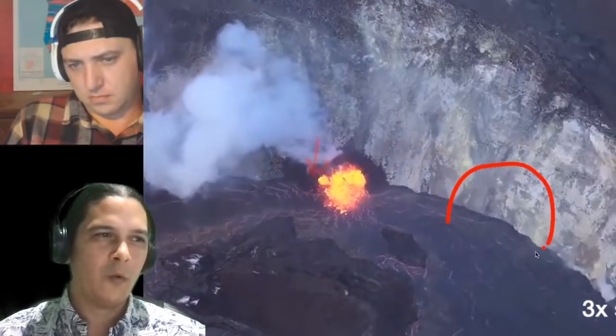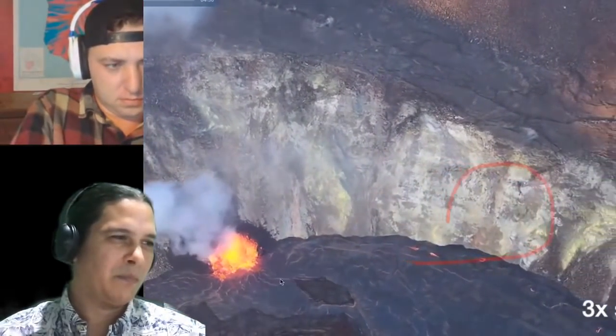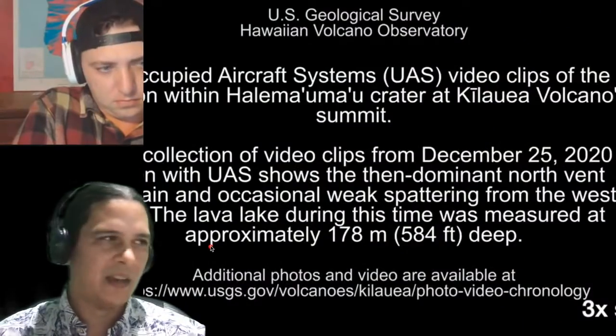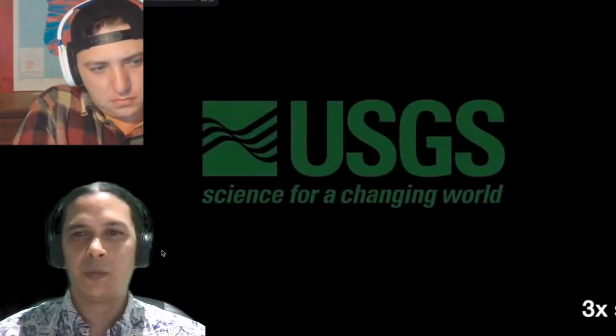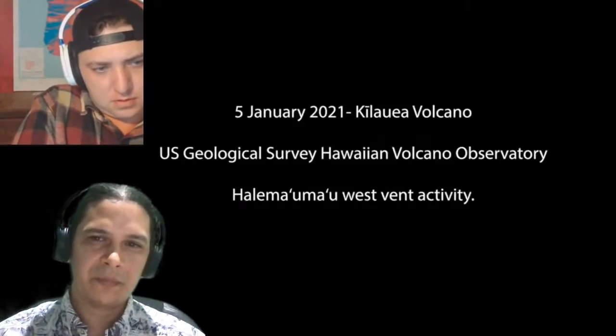We have a more open northern vent right over there, and that's what we mostly see bubbling up and filling the crater. We had a little bit of a black ledge on that southwest side as it flowed over at that point, but really not much. It was just beginning. That was the day that the vent switched over from that northern vent to the western vent.